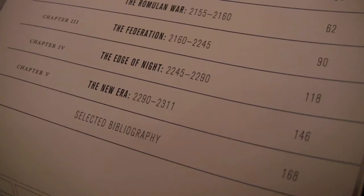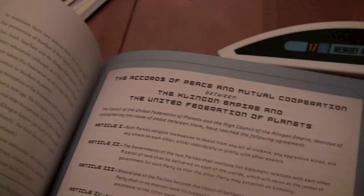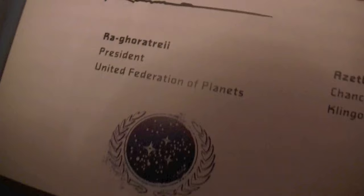Here's the chapters: Cochrane's Flight, First Steps, Romulan War, Federation, Edge of Night, The New Era, and a bibliography. Well, I'm going to talk to David later on and find out the flesh and bones behind this. But for right now, on first blush, and I haven't even had time, I'm so busy talking to you guys, to really check out the nuts and bolts. And a eulogy for James T. Kirk. Is this the Khitomer Accords? It's the Khitomer Accords, signed by Ambassador Sarek. And, oh look, Rex gets a name for his Star Trek VI role.